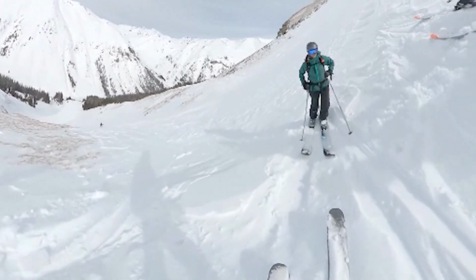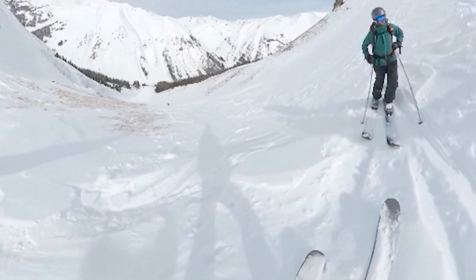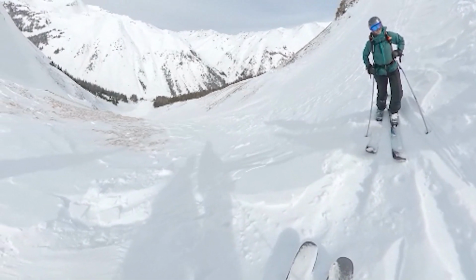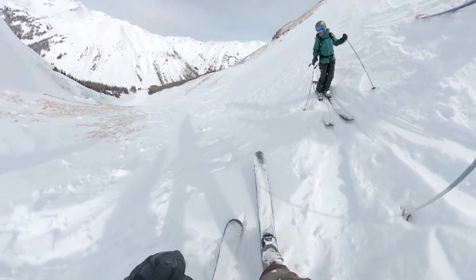Crested Butte definitely warmed us up for this. Yeah, that's a steep mountain. Yeah, definitely terrain there is some of the gnarliest. Should I go next? Thank you.